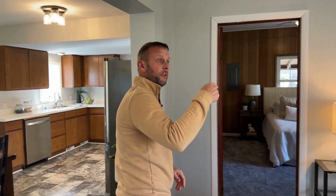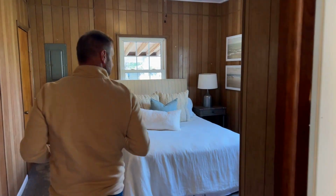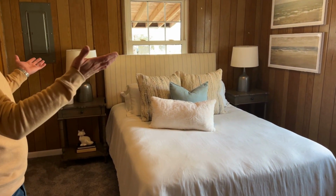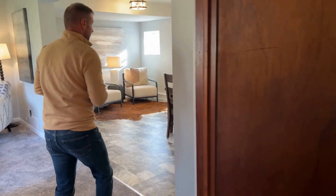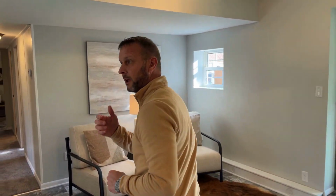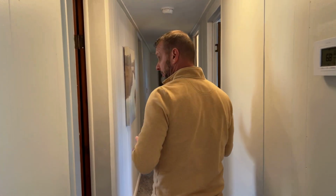Okay, let's go into the first bedroom, master bedroom. Again, all brand new carpet, double closets, newer windows, and again, high ceilings with a ceiling fan. All right, down the hallway, we'll find the other 2 bedrooms, an office that could be used as a 4th bedroom, and the laundry with a mudroom.